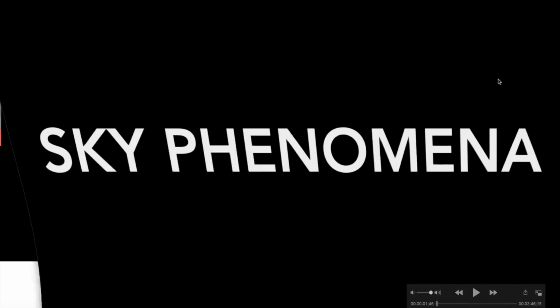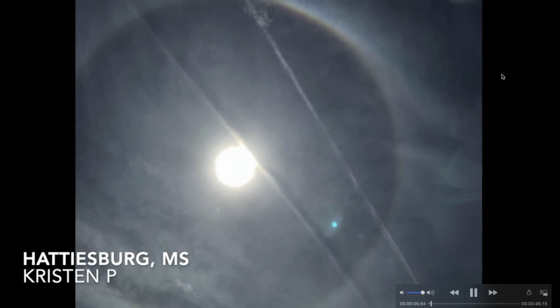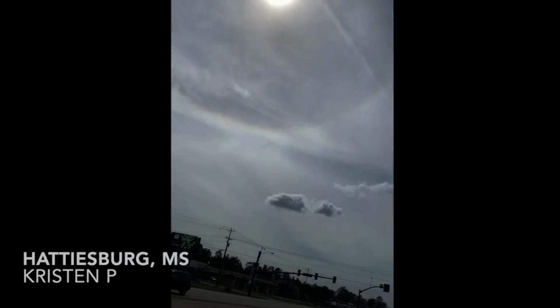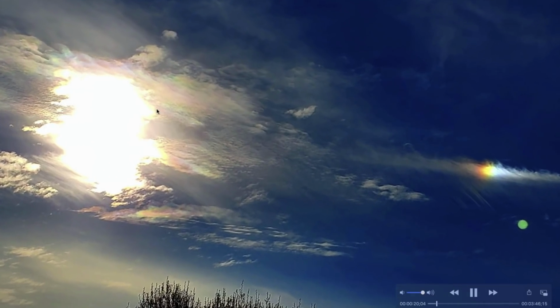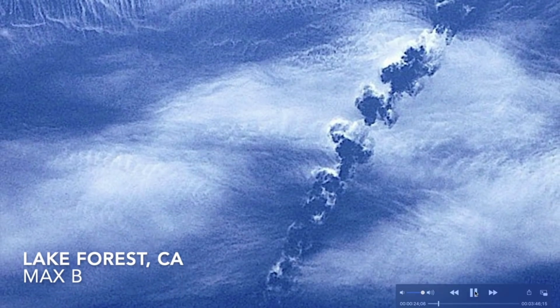Now we're going to get to the Sky Phenomena picture slideshow, and I'm working on many, many more pictures, just so you guys know. I'm going through lots of emails. Kristen P. from Hattiesburg, Mississippi. Big, high-profile, jumbo halo around the sun. Look at that. Looks like it's moving through the sky. Mike S. from New Jersey. Colorful clouds around the sun. Sundog behind it. Lake Forest, California.